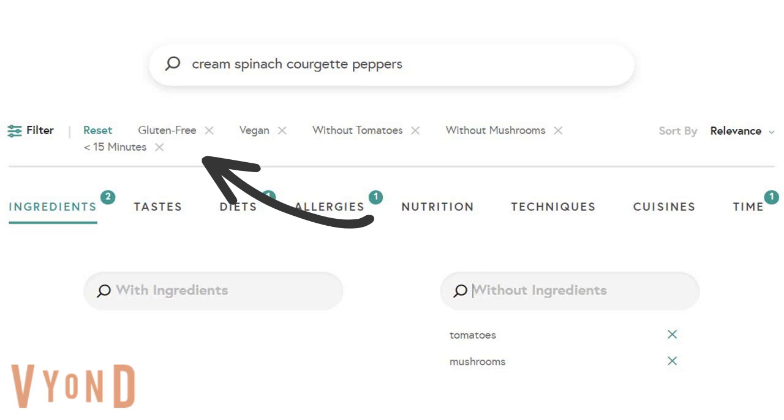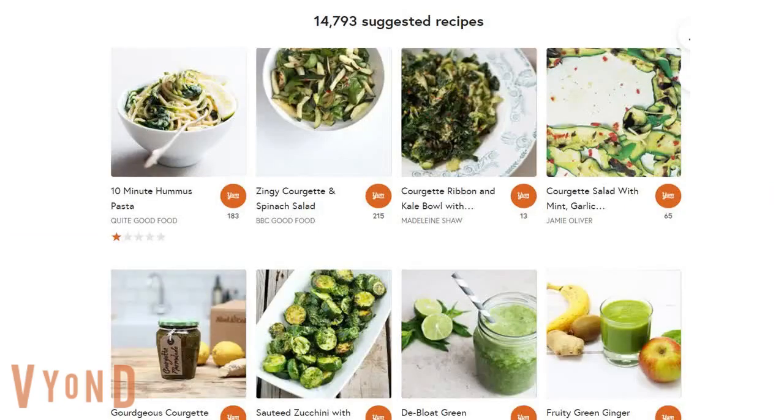I also put in a couple of ingredients that we generally avoid in the household. So my partner's terrible with tomatoes, so we avoid those. And my son just hates mushrooms, regardless of how we try to disguise them. So we avoided those. And I also put in things that take less than 15 minutes to prep, say you were in a rush. So even with all of those in there and those ingredients, I still got 14,793 recipes.